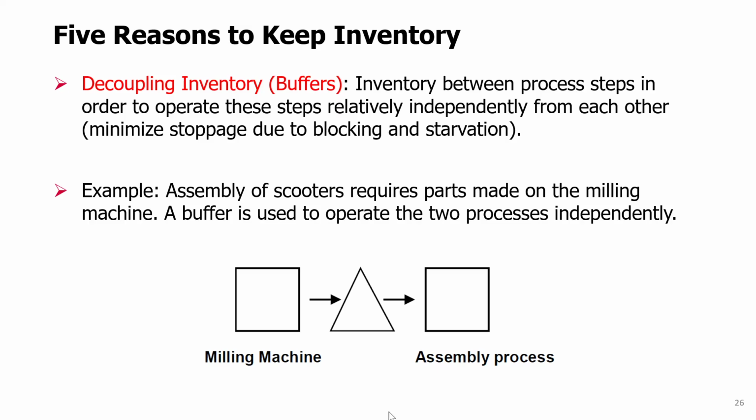If you have an assembly process that assembles some products, and then you have a machine, a milling machine, that makes a part of this assembly process, and there is this inventory here. This inventory is called decoupling inventory or buffer, and we try to maintain a sufficient number of parts here in order to never have to stop the assembly line process, right? And so this buffer serves a purpose here, the decoupling, when we make the parts on the milling machine from smooth operation of the assembly line.